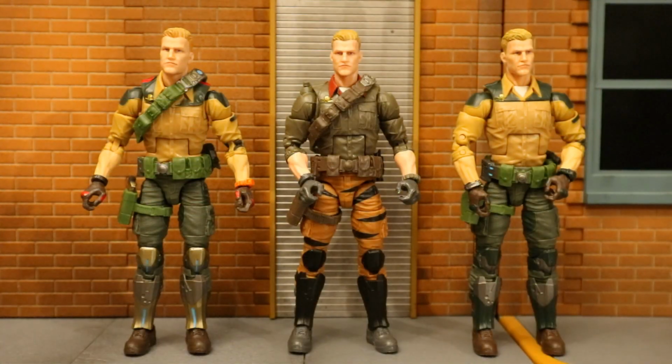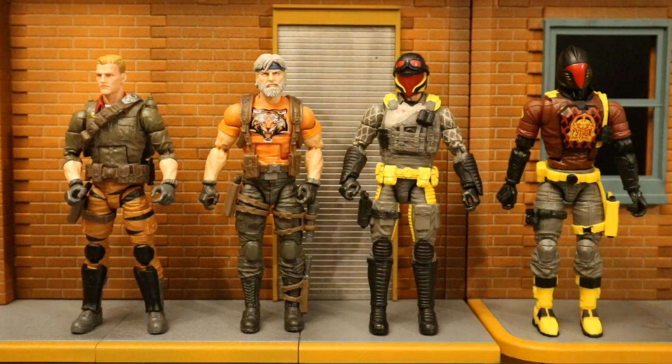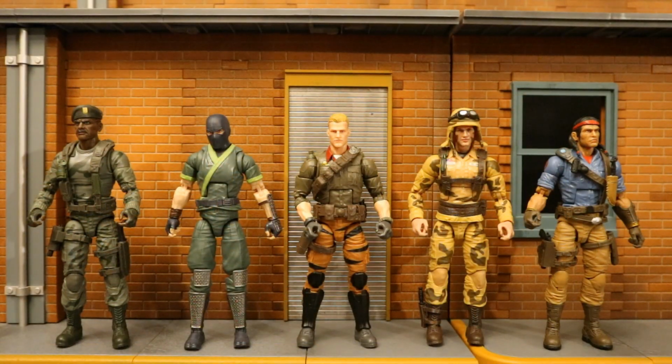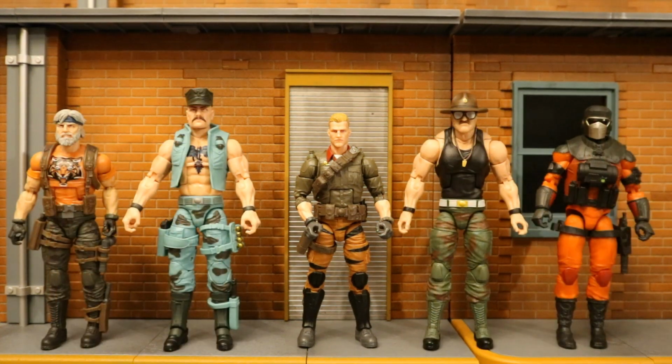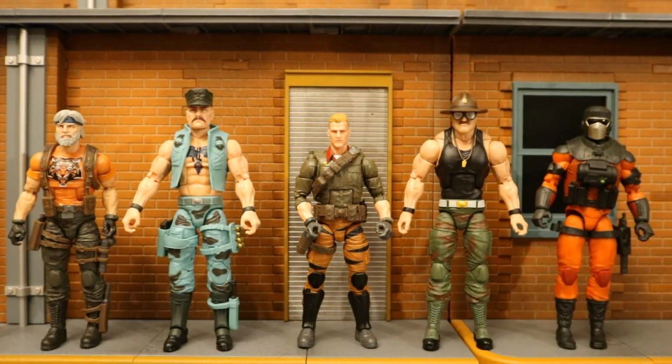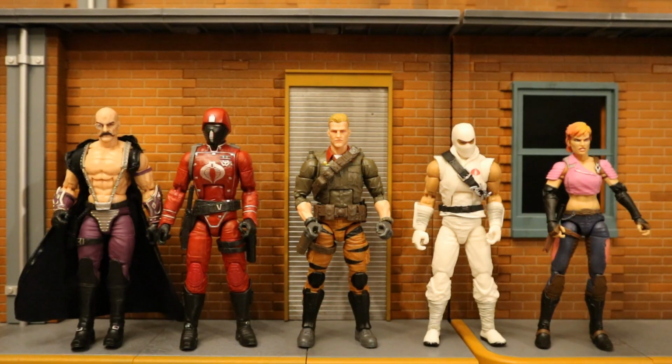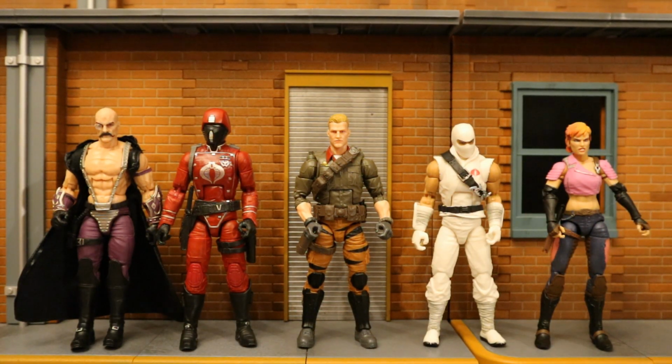Here are all 3 of the Duke figures that they've made so far, and you know there's more to come. Here's the Tiger Force Duke, next to the rest of the Tiger Force figures that I have so far. And I should have the rest in a few days, at least according to Target.com. Here's Duke, next to some recent Joe releases. Then, next to some more recent Joe releases. And here he is, next to some earlier Joe releases. And now, next to some recent Cobra releases.